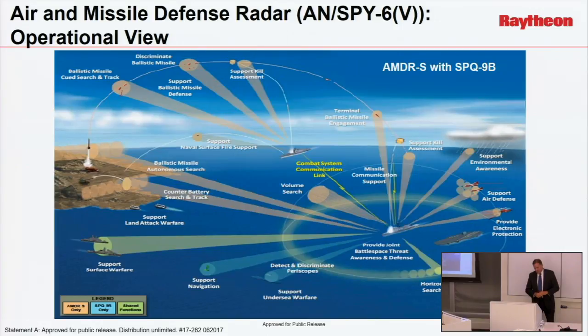So the first thing you see is that all these beams go in lots of different ways. So one of the things you need there is called digital beam forming: the electronics behind this antenna that shape these beams and point them very fast in lots of different directions. So you're emitting RF energy over here, you're illuminating a target, you're getting the return, you're analyzing that target. At the same time, you're looking over here, looking over here, looking over here.